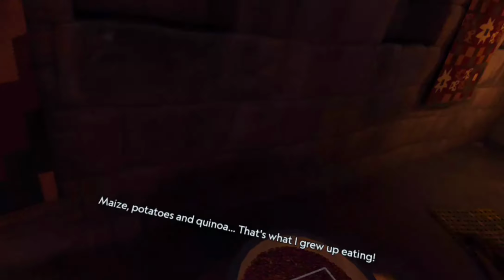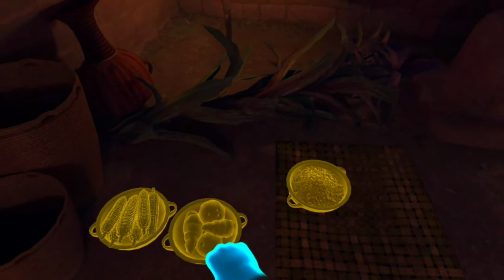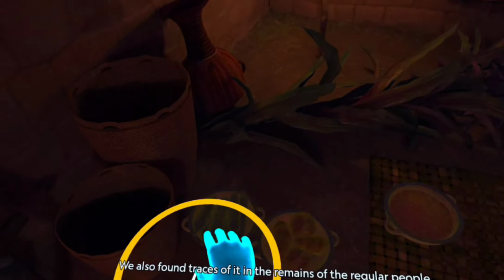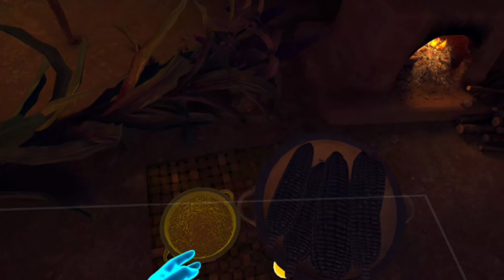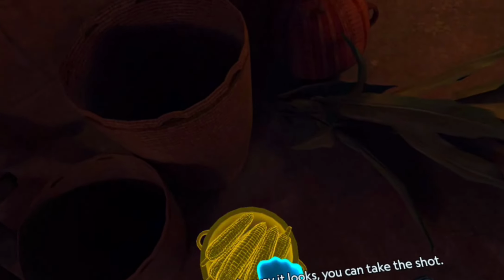Maíz, potatoes, and quinoa. That's what I grew up eating. Everybody ate maíz, not just the elite. We also found traces of it in the remains of the regular people buried around the site. If you're happy with the way it looks, you can take the shot.